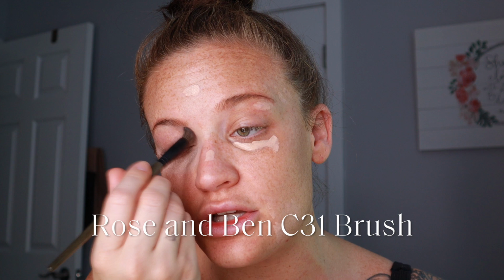Blessings. Once I have that concealer on, I'm gonna grab one of my concealer brushes. This is the C31 from Rose & Ben. This guy right here, it looks like this. I don't know why nothing is focusing, but we're just gonna, wait a minute. I put concealer all over on one eye and not on the other. This is a day in the life, just FYI, y'all. I'm going to press that all in. This is actually a really small concealer brush, which is fine. I don't mind it being a little bit smaller because you can actually get into detail areas. Like I can really get into the corner of my eye.